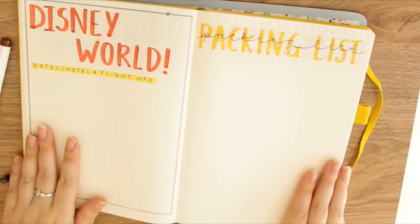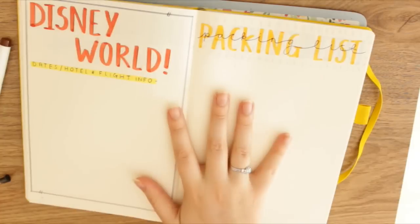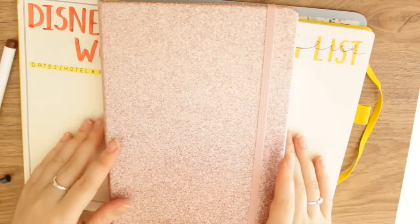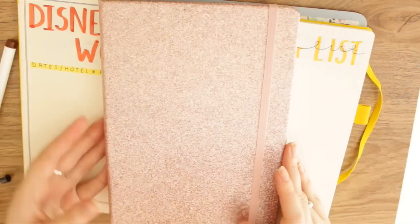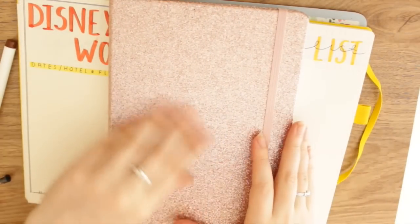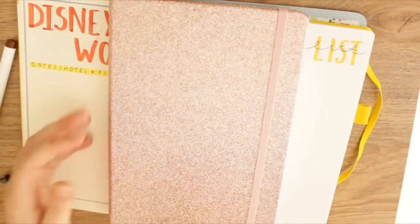And then we go into my Disney World pages. Now, I did all of this before I found this beautiful notebook in TK Maxx. So this is a dot grid glittery rose gold A5 hardbound notebook, similar to the Leuchtturms, but it is beautiful. It's even got a coating on so none of the glitter comes off and it feels really smooth.